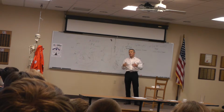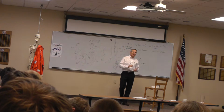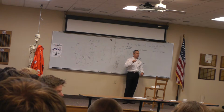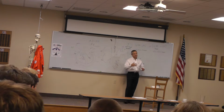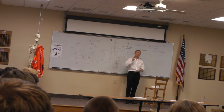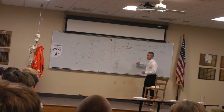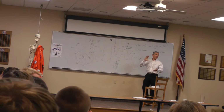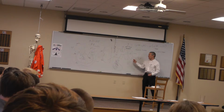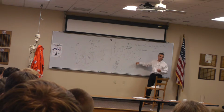If you listen to their heart, you might hear an S3 gallop. As you're listening to the heart, do you normally listen to the cardiac sounds when you do the examination? Have you tried to? When you're hearing a gallop, which is the increased pressure into the ventricle, it's going to sound like this. That third sound is the increased pressure at the end of the cardiac cycle.